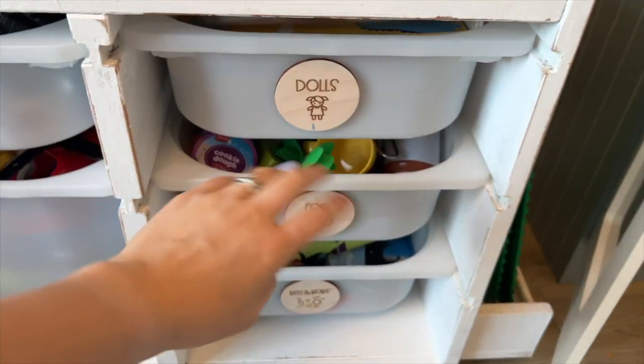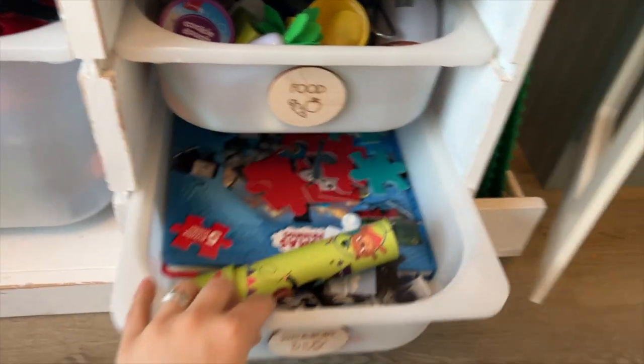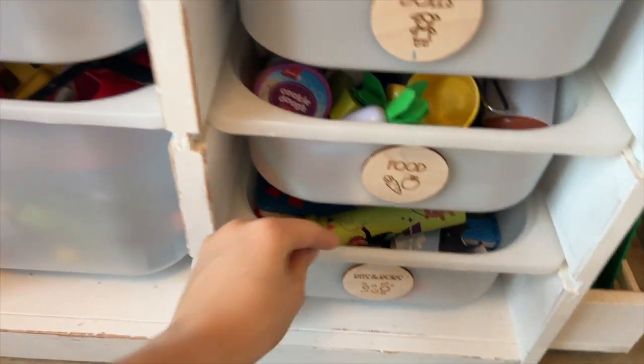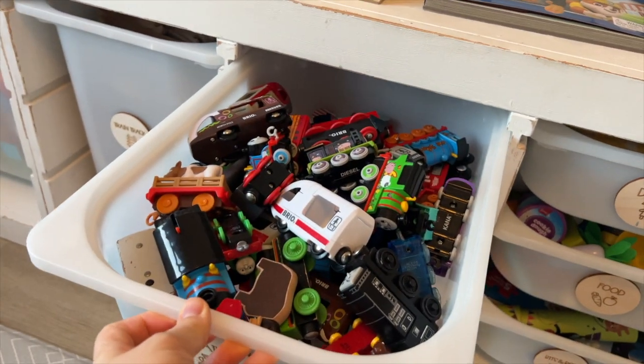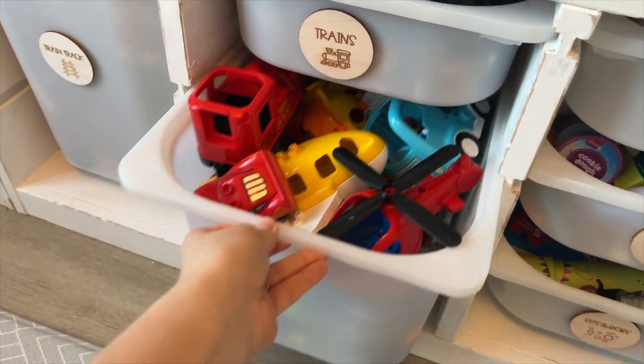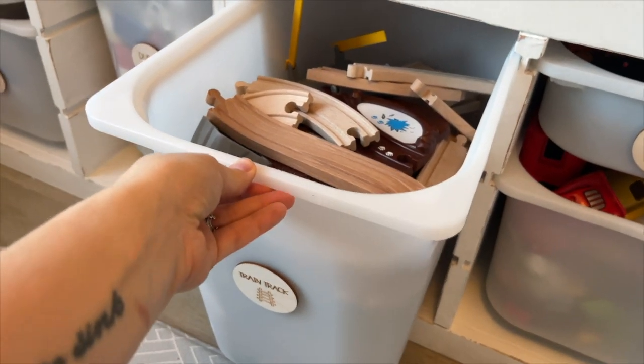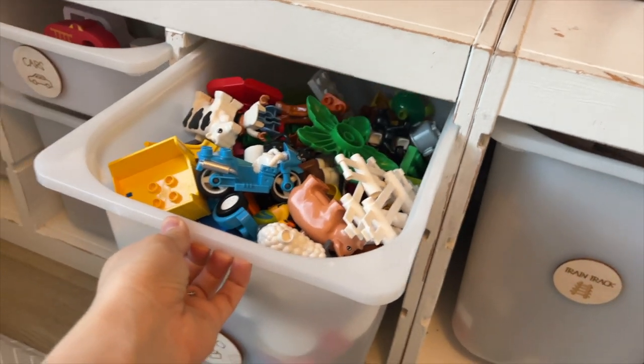Obviously we have got puzzles, the dolls, food is fine, and then we've got bits and bobs, but we've got jigsaws in bits and bobs. We've got trains that's overflowing. We've got a container that's got nothing, but now it's got Duplo in it. It's not a named one. The Brio track is fine. That's contained. But then obviously Duplo is overflowing into a second bucket.